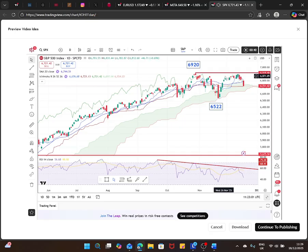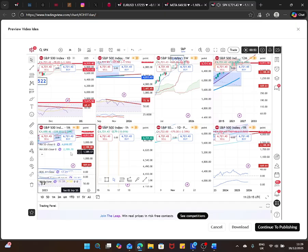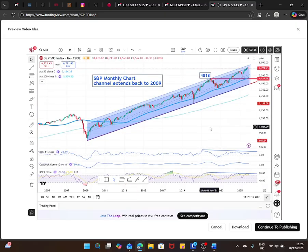exposed. Now this whole area is looking really quite toppy, and should a close below 6522 be seen, that would be viewed as quite negative, because when you look at the longer term chart, it can clearly be seen that the market is struggling at the top of a very long-term up channel that extends all the way back to 2009. And this 7,000 to 7,400 area of resistance was expected to provoke failure. And the fact that we are seeing it just ahead of there is no real great surprise.